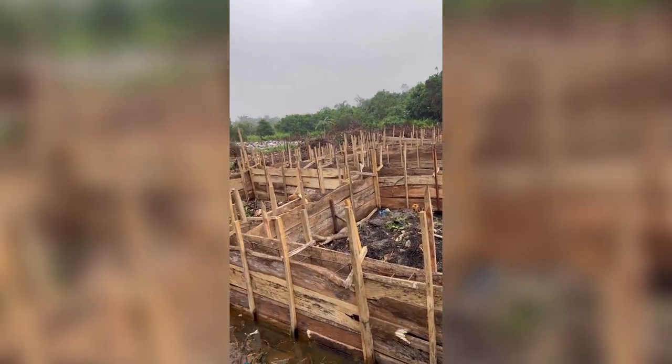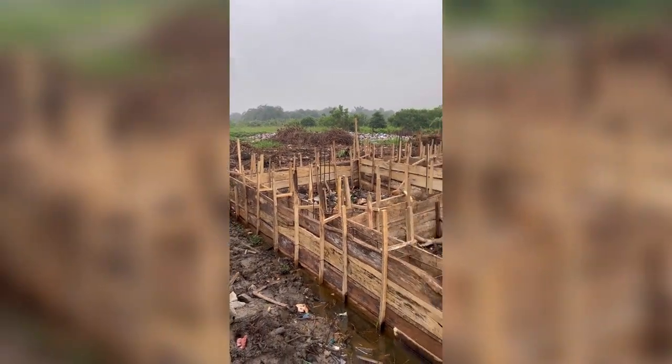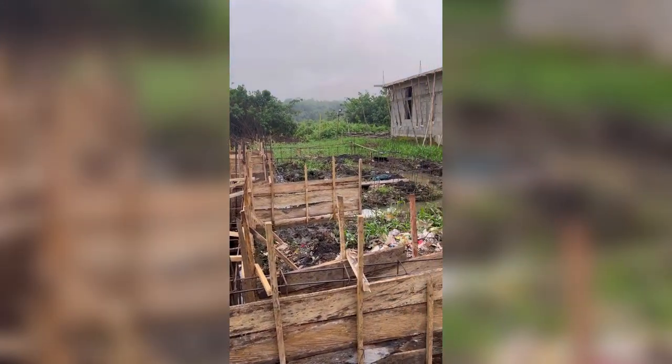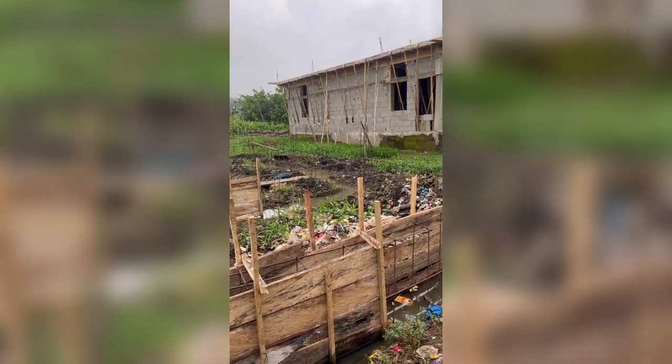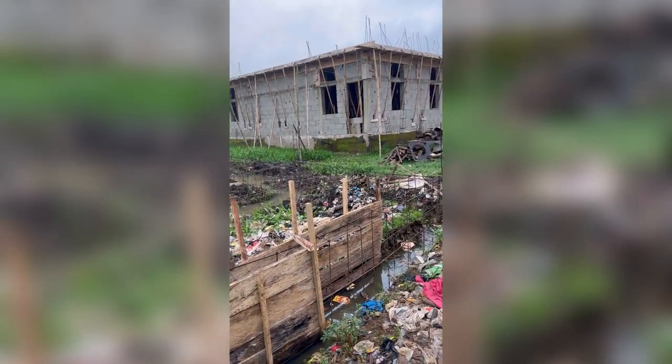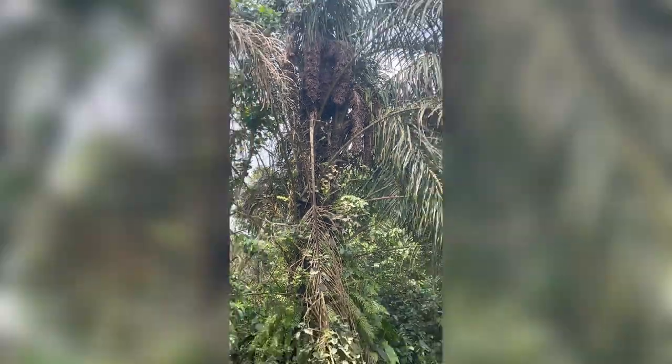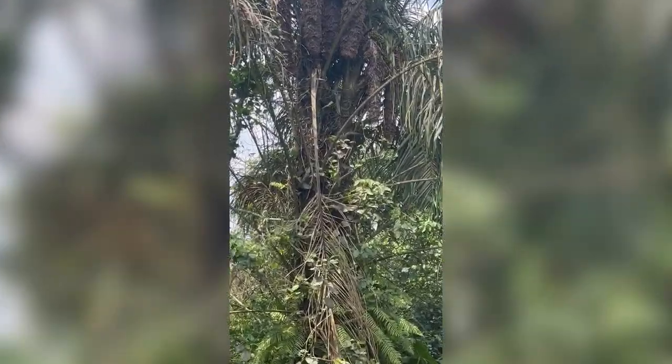So you can see the thing is now taking shape, right? It's looking more beautiful now, right? And this land is 90 by 30. Like, the wideness is 30, the longness is 90. That's full plot in Lagos. Oh, this place, I was trying to show you guys monkey here. Yeah, there was monkey. I don't know if you guys can see, because when they saw me, they ran.